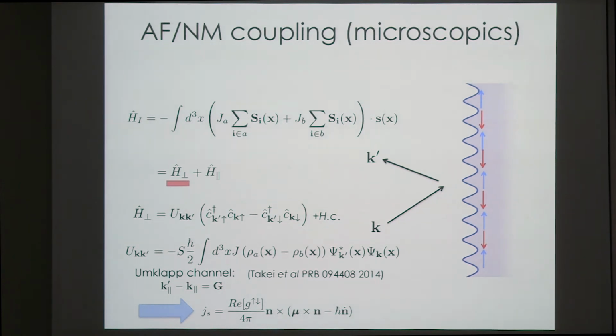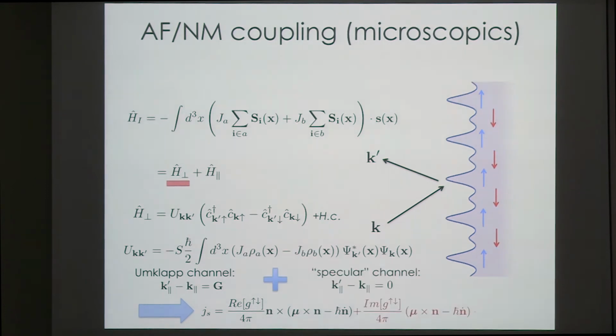The other nice thing is that I can now generalize this to include not just spin transfer torque, but also magnon transport across the interface, because they're similar processes. Before I do that, let me also mention that was all for the compensated interface. If I allow for a partially uncompensated interface, the electrons scattering off the interface see a little bit of magnetization, so it's just like a ferromagnet. So now you can see why you get terms that look just like a ferromagnet, except that all of these terms are given in terms of these matrix elements.